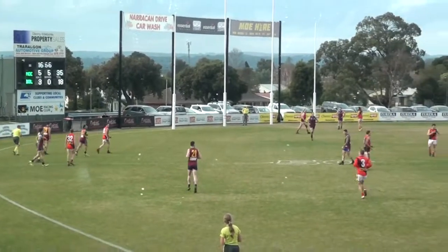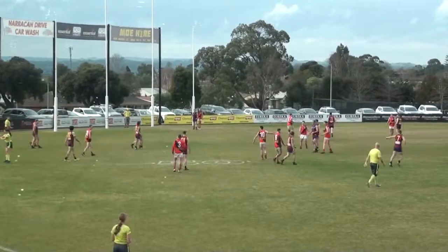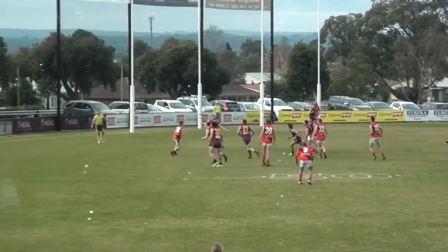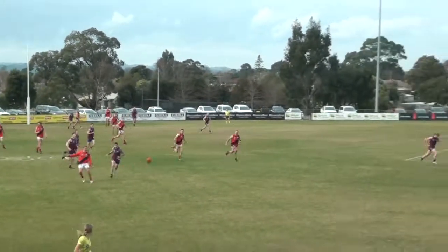So right on the intersection of forward 50 and boundary, there'll be a boundary throw-in as we have a look at Big Gippy. Just quickly, more or less the match of the day, 4-2-26, they lead Yallourn North 2-1-13. Traralgon 6-4-40, they lead Morwell 2-1-13. Oh, gee whiz, there's some upsets looming, boys, in mid-Gippsland.